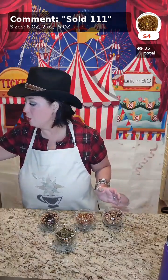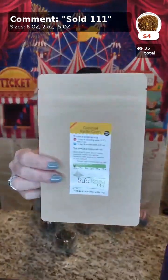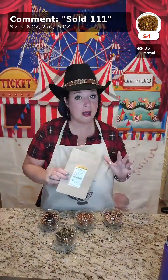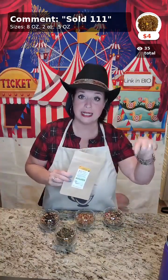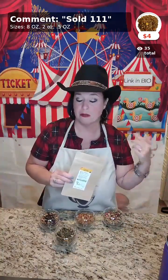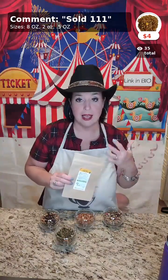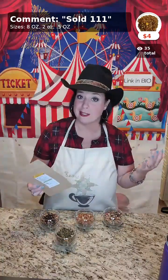First up, let's get with the new ones. We've got a couple new ones on this side here. Caramel kettle corn. Now, I had always thought that kettle corn was always both sugar and salt on popcorn, right? That's what I thought it was. But recently, I have gone out to do more investigation, and there's lots of different kinds of kettle corn.